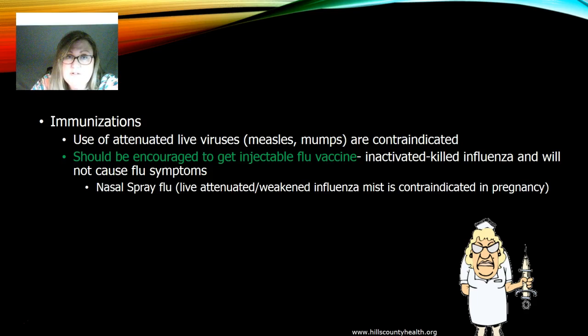I will show you that link, and you can look at that for yourself. But the flu shot, you definitely do not want to get the flu during pregnancy. It's completely safe for moms and babies, so we encourage you to get it.